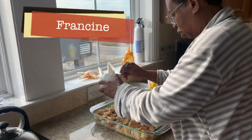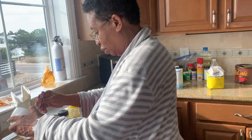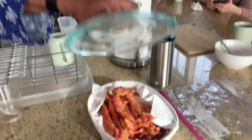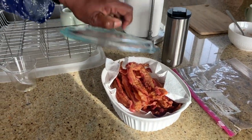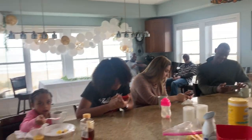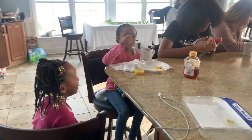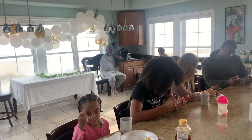Mom, what you making? French toast. Now, doesn't this look delicious? Oh, yeah. If you want to grab one. All right. Now Emmy had to eat before everybody because she had school that she had to get to.